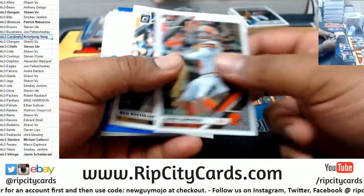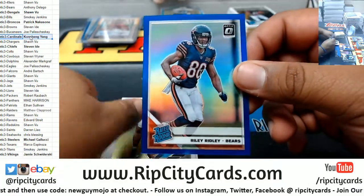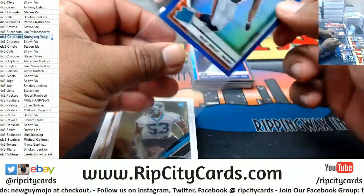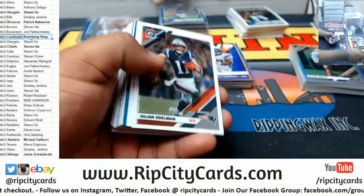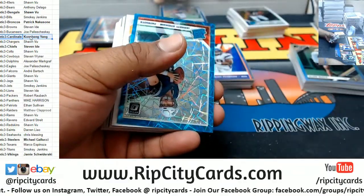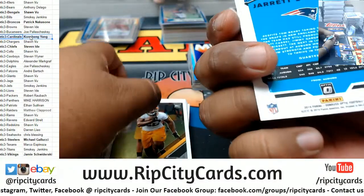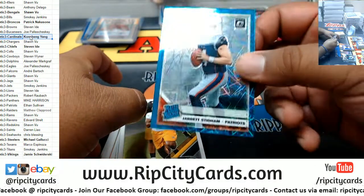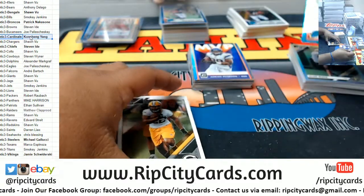All right, that was freaking sweet. Haven't hit a Kyler in a while. Riley Ridley, Bears, 150. That's a cool looking card, with the throne and everything in the back. Nice. Stadium Patriots. These are not numbered, despite the fact that it has the cool lasers on there. That's a shame.